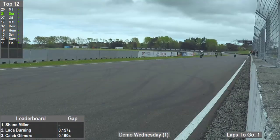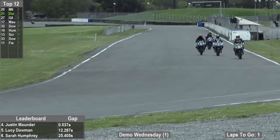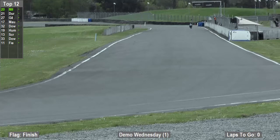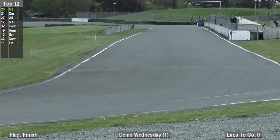And it is going to be number 20, Shane Miller, takes the win there, and another lap record, 38.488. So impressive lap time there. Shane Miller takes the win. Luca Durning in 2nd spot. Caleb Gilmore, Justin Maunder there. That's the top 4. Coming through now is bike number 32, Lucy Dowman from Wanganui, also swings on a sidecar. And we're going to have a look way over to the back of the track there, and we'll see 2 bikes going down that back straight there. That'll be Sarah Humphrey and Eve Scrivener, and out of Higgins is Emma Dowman and Corey Field.